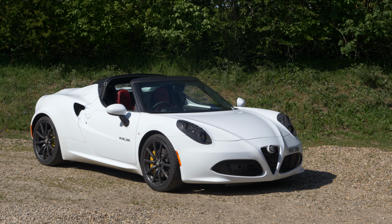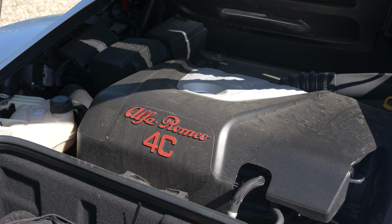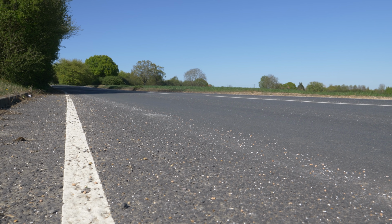You won't regret it, and even better, with no more cars like this on the horizon from Alfa, it's a car that even your bank manager might approve of.